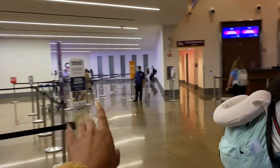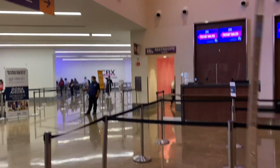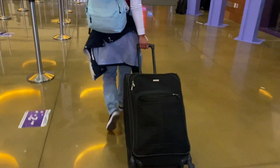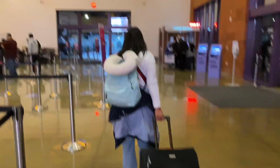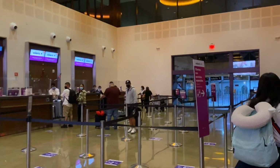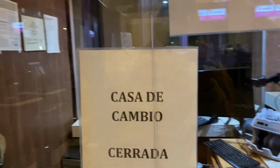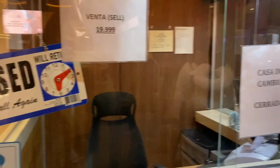Come with me, that way we could just do it from the start, because people know. This is where the actual little gates are to cross over to the TJ airport, but since my mom has a luggage to document, then we're gonna put it through here. There's a scale right there. And this is to exchange, but it's closed. It doesn't say what time they open.